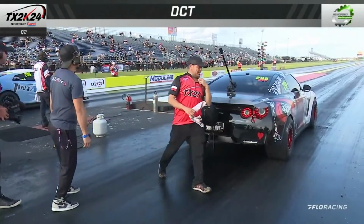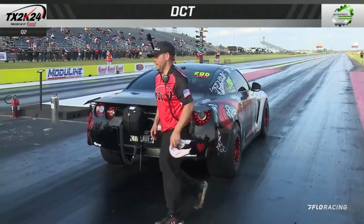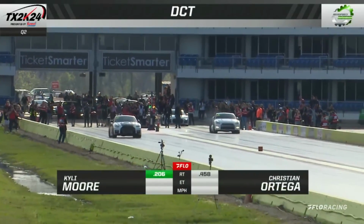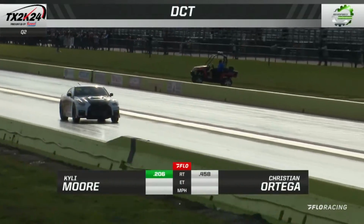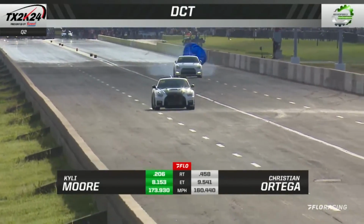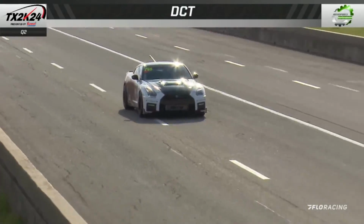Once again, we're working our way through a plethora of DCT cars. There are a bunch of them. All right, both the GTRs on their way. Left side has problems. Kylie on a good shot right side. 815 at 173 miles an hour for Kylie. A 954 at 160 for Christian Ortega.